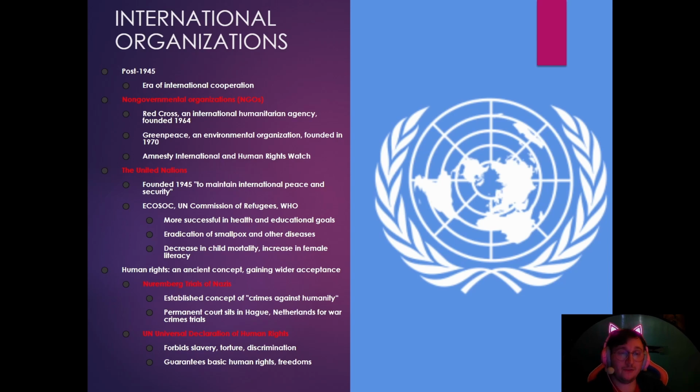Now, after the course of the war, we get trials for the Nazi leadership. The main Nazi leadership, Hitler, Goebbels, some of these people killed themselves, so you can't really try them, but they do try any surviving Nazi leadership with the concept of crimes against humanity. They create a permanent court that sits in The Hague. This is for war crimes. And the UN will have a Universal Declaration of Human Rights, which forbids slavery, torture, discrimination, and guarantees basic human rights and freedoms. They do attempt to uphold that, but it's hard to police the world.